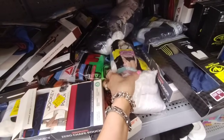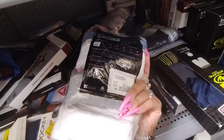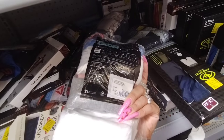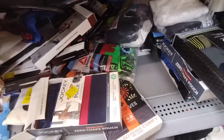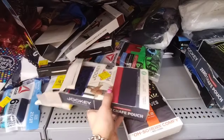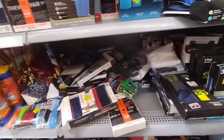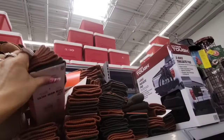Yeah, this one's open because people have to be opening up everything. All right, it looks like these are 14s. And then there's another set in here. Where'd it go? Did someone buy it? I'm not sure where it went, but you guys get the gist of it. There's some really good deals. And then they also have up here socks for men.